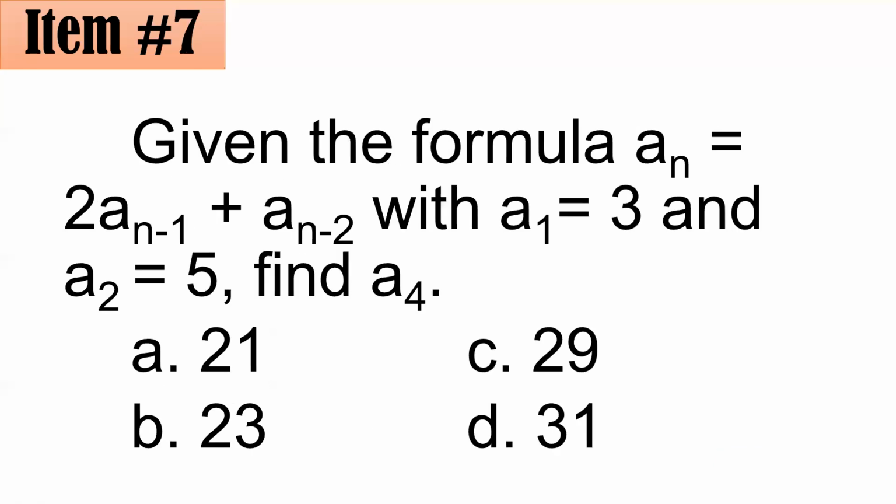Number 7. Given the formula A sub n equals 2A sub n minus 1 plus A sub n minus 2 with A sub 1 equals 3 and A sub 2 equals 5, find A sub 4. Did you go for 21, 23, 29, or 31? Letter D daw, sabi ni Ma'am Christine. 31 nga ba? So ganun pa rin po.